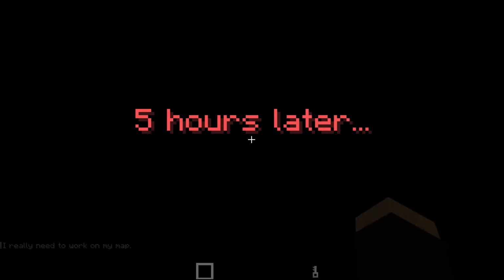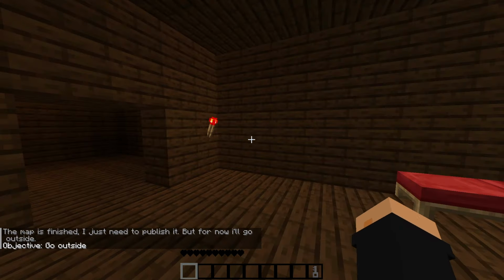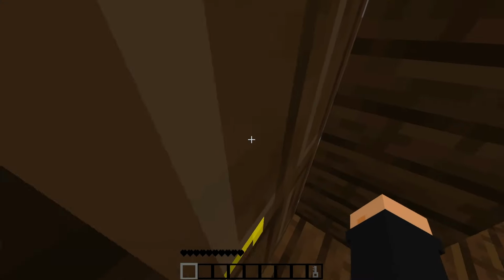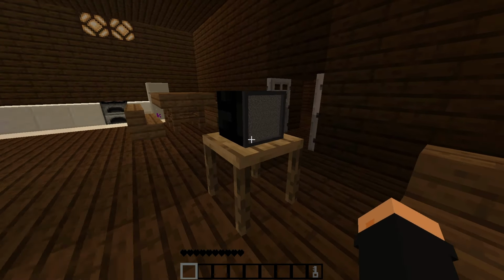Like, this was in my... Okay, five hours later. Map just finished. I just need to publish it. But for now, I'll go outside. See the fresh air and the birds. Birds? I've never seen birds before. Please, let me go out. They won't let me go out that way. Oh.